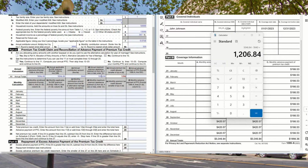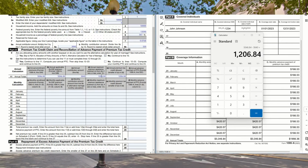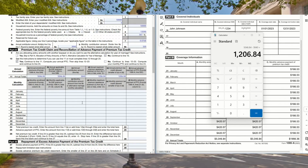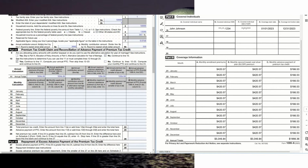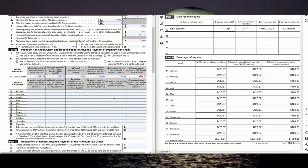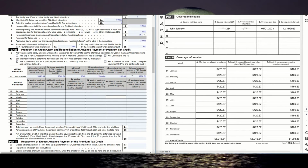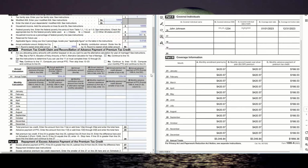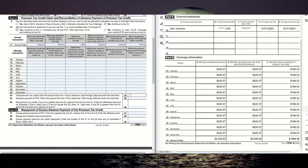put that there. And then finally for 11F, it asks what is the total amount of tax credit that John got in 2023 from that 1095A line 33, which is $1,998.36. So with all those filled out, now we can skip to line 24 because we don't have to go month by month. And line 24 is asking us to put in the number from 11E.